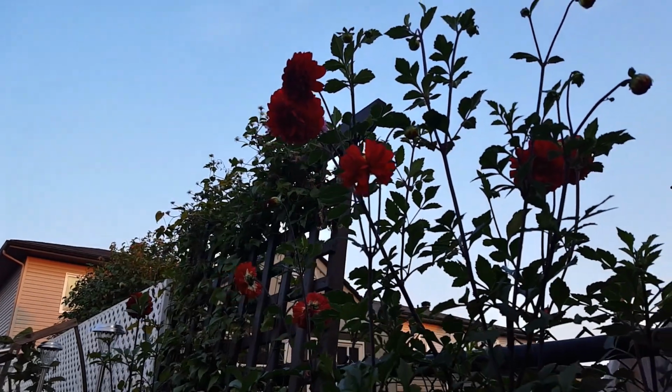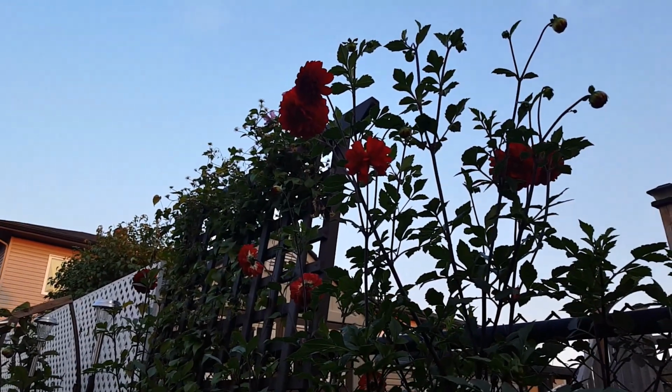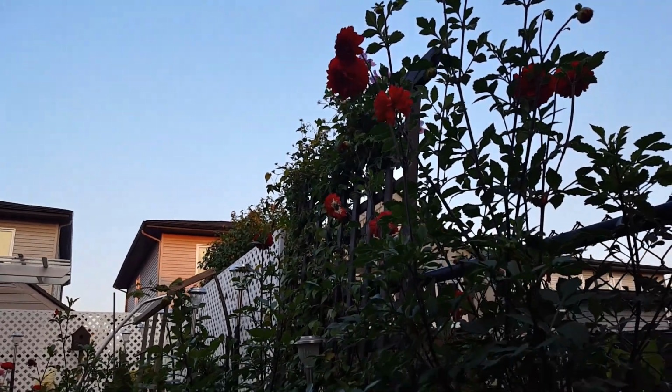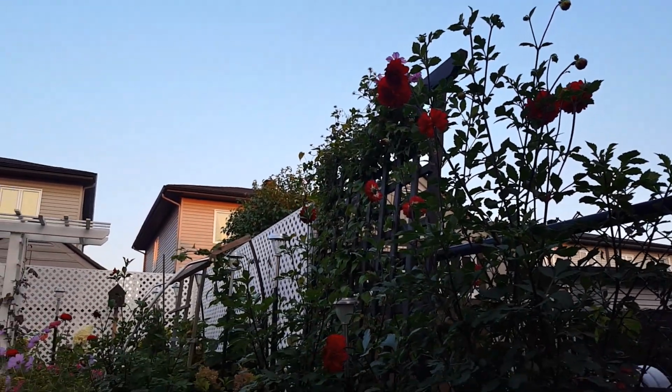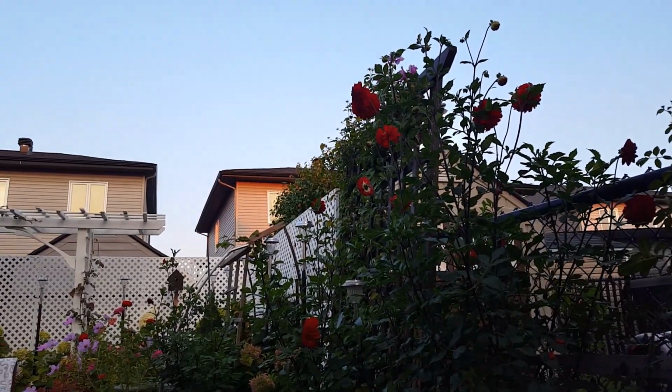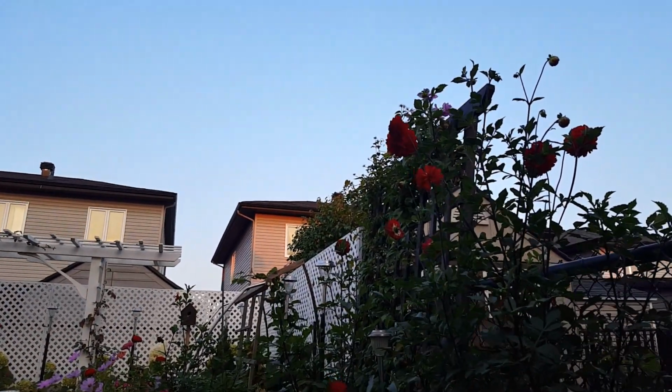By the way, it's 6:30 in the evening. It's a little bit darker and it's very cold today. I am wearing a sweater. And in another week, we are in the fall. The weather is really nice. As you can see, the sky is so blue.